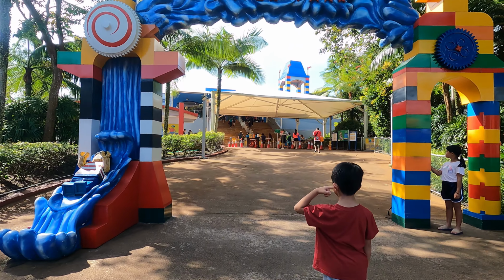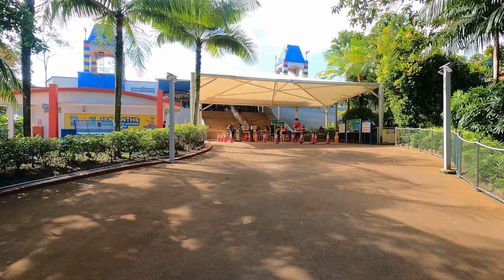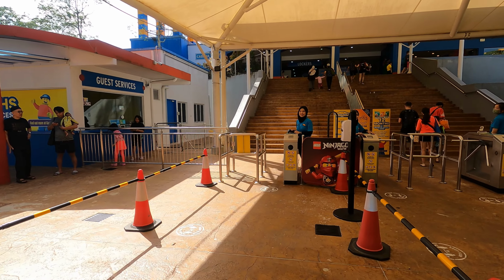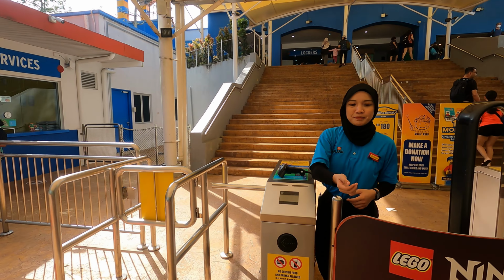Here we are at Water Theme Park in Malaysia, the ultimate destination for fun and excitement. This water park is the perfect place to escape the heat and enjoy a day full of thrilling adventures.